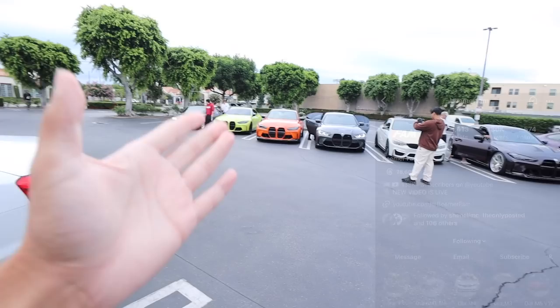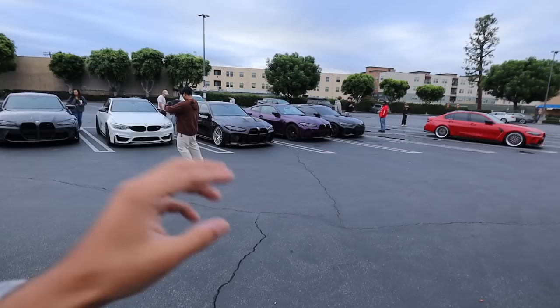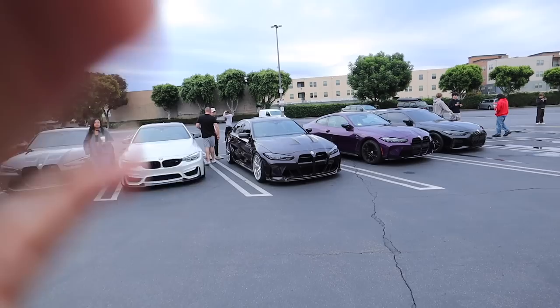Different G80s, G82s. We got the South Pole Yellow, got an orange one, got a gray one, got my M4 right there. We even have Felix's beautiful purple, fully kitted out G80 M3 manual. Another purple one as well, a red one over there too. We even have a nice 2 series as well.